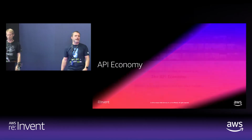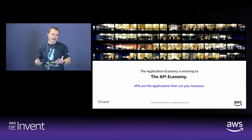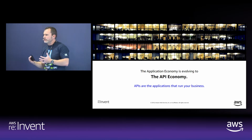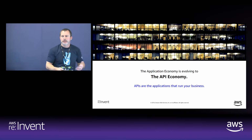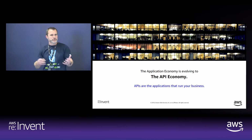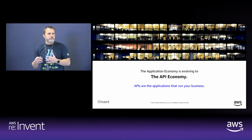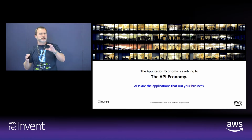All right, what is the API economy? Previously, we always used to talk about the app economy. In the past, when you tried to do integration, it was more difficult, so you would have to do some coding. It wasn't a very simple process to integrate one solution to another. APIs have changed that. They've made it very easy for us to integrate into other products and gain information from solutions. So we consider them the building blocks of the application.